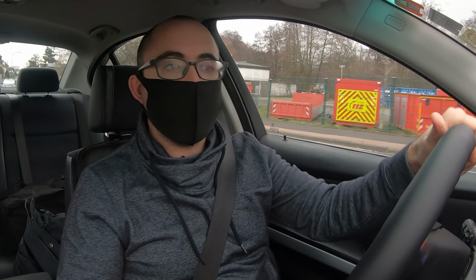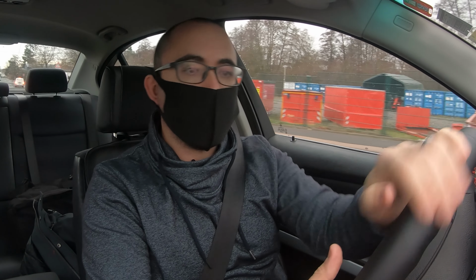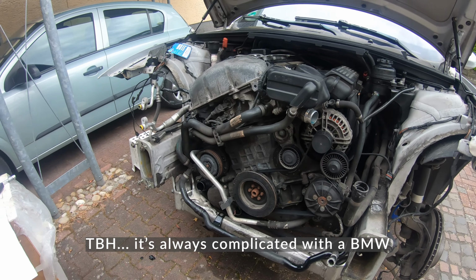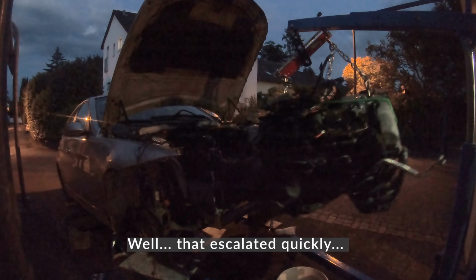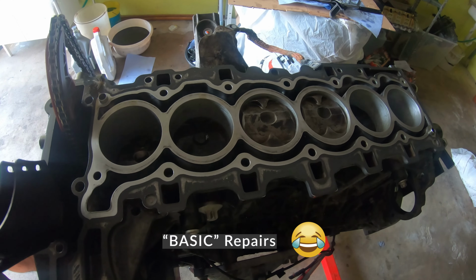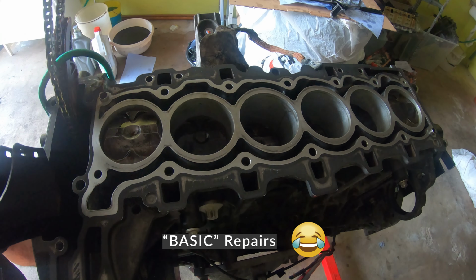So as you can see, a BMW can be a very complicated headache, but it's up to you if you have the know-how and the willingness to invest in some tools and watch some YouTube videos like these to do the basic repairs yourself. You can get an awesome, comfortable, and sporty car for not a lot of money.